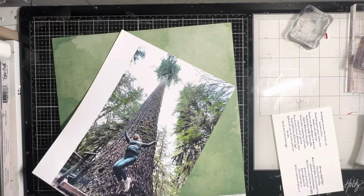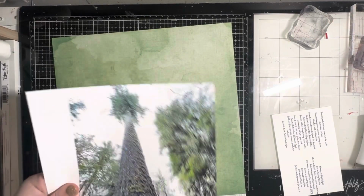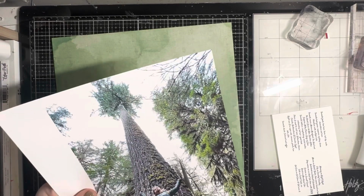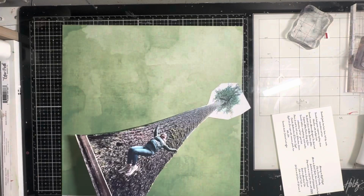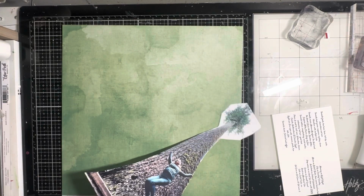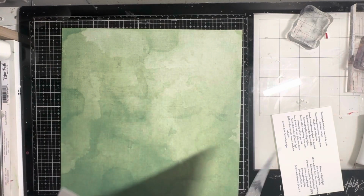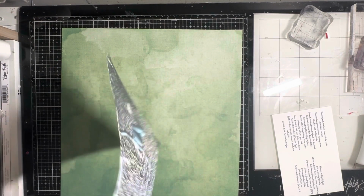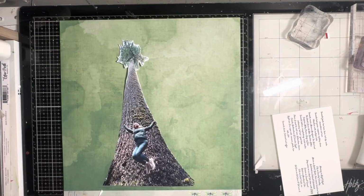So I have this background paper. It's from the Viking collection by 49th and Market. And since the page is about me, I decided to do everything that I love. So green is my favorite color, so there's going to be a lot of green. And I have this really big photo of myself that I'm just going to cut myself and the tree out of. It's me jumping in front of a giant tree in the Pacific Northwest on a trip that we took recently. So I thought that would be fun.